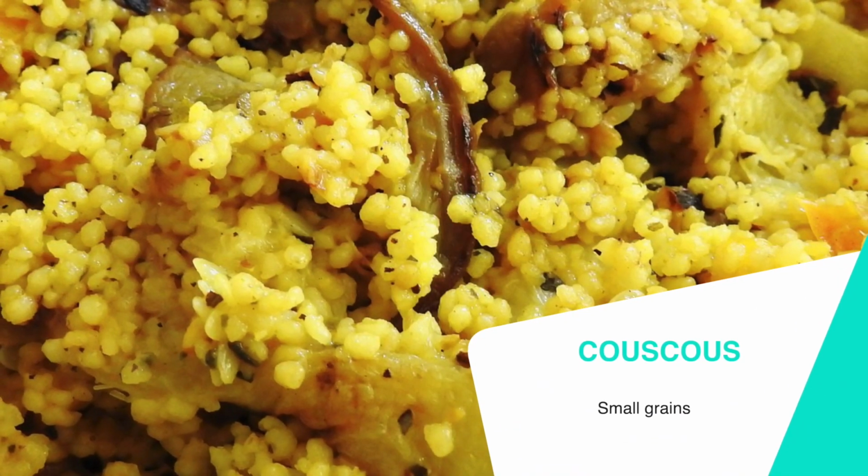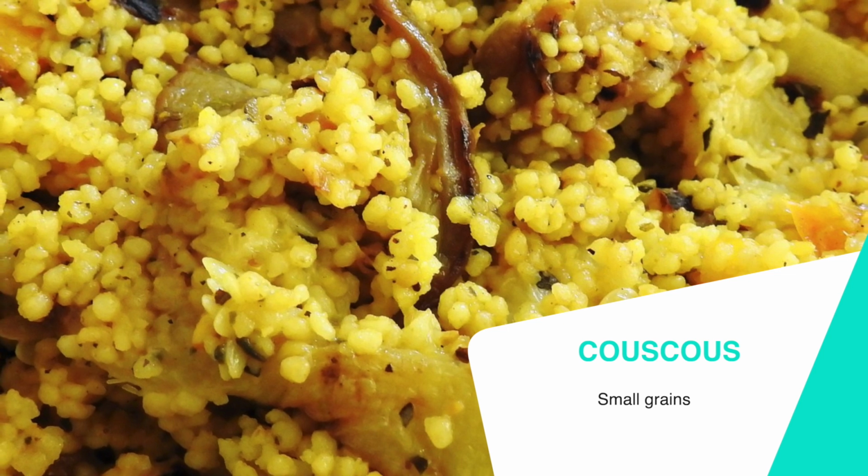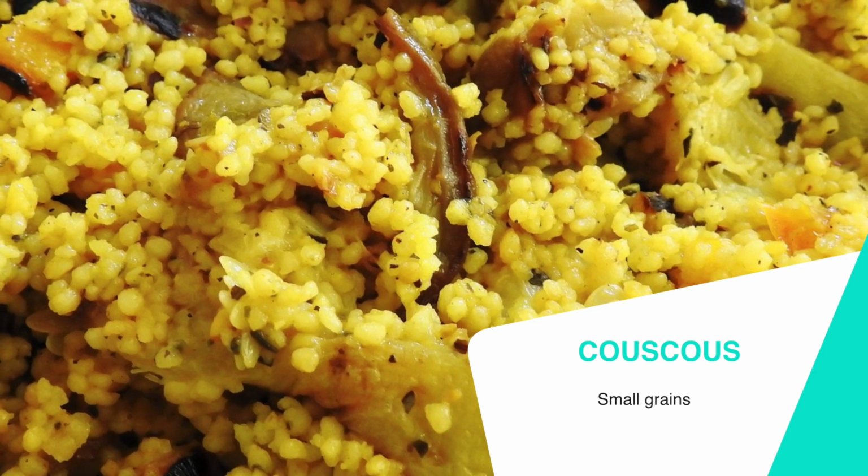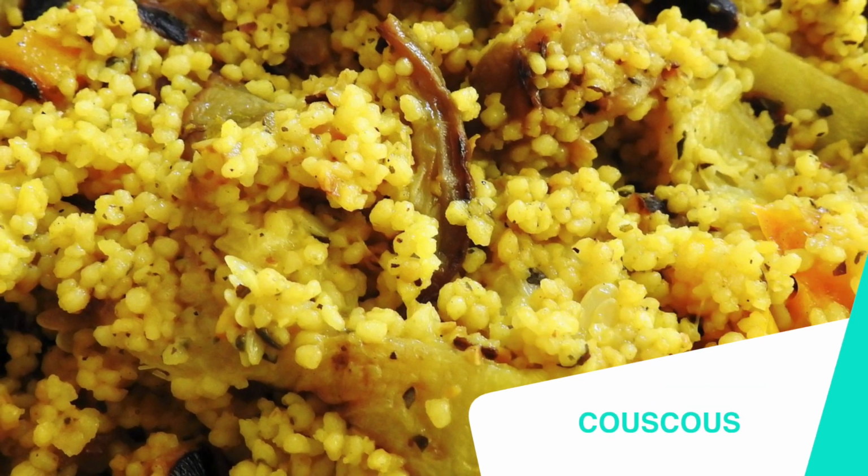The first thing that you should try is couscous. It's kind of a side dish, and you usually eat it with stew. It's the Moroccan national dish, made of little balls, small grains. If you haven't eaten couscous before, definitely try some meal alongside some couscous.